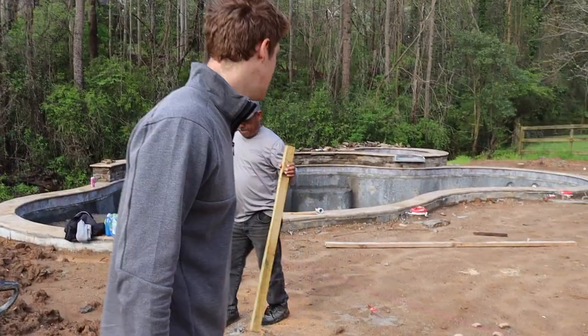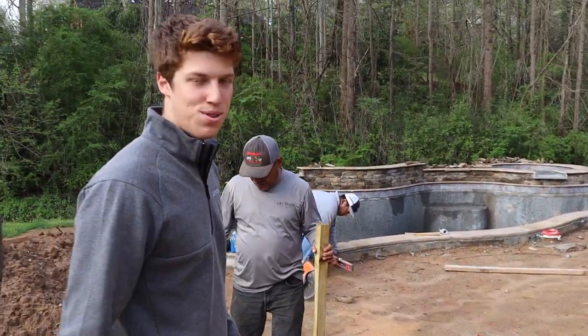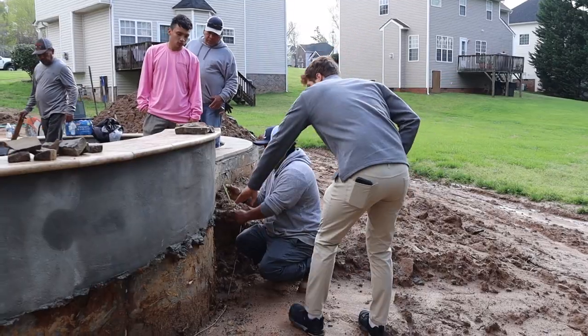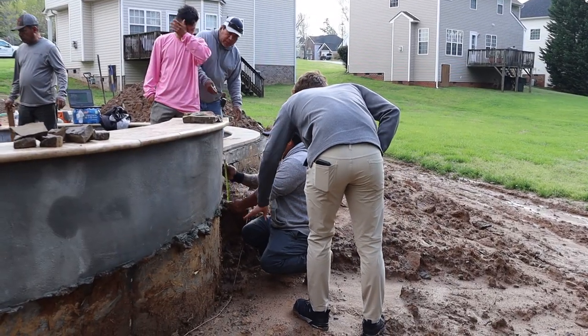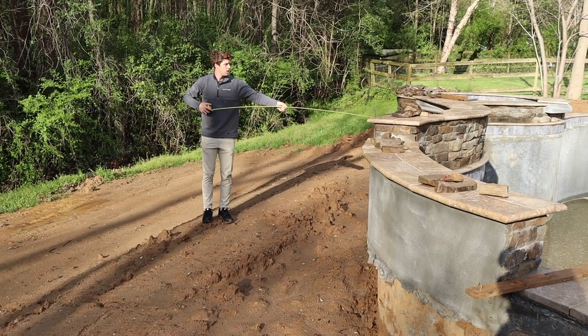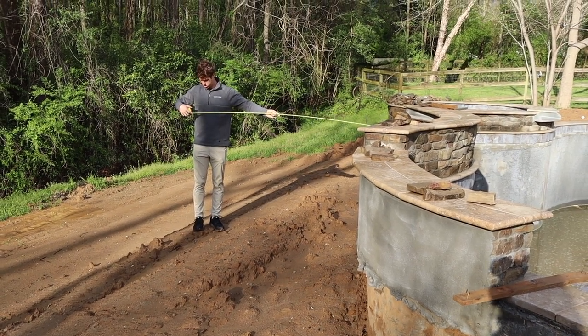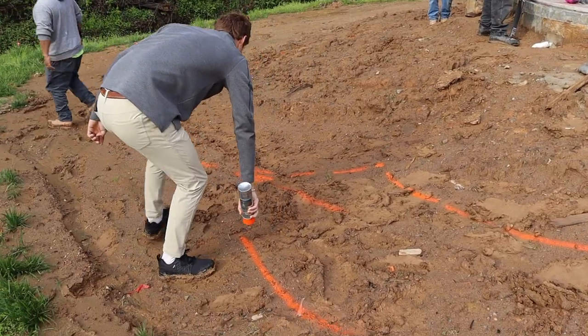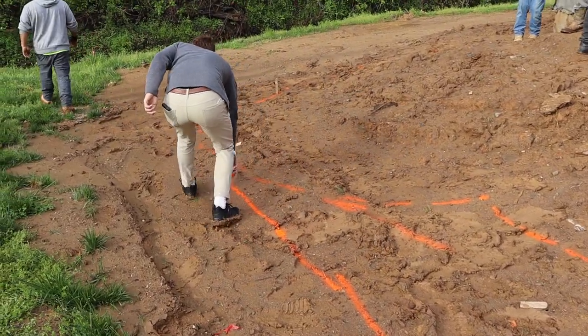Here it is. We got Anthony and Alberto setting the string lines. So right now we're kind of marking everything out, getting the grades and stuff.